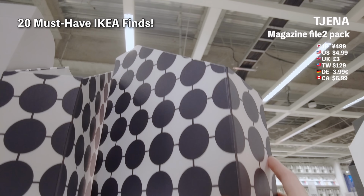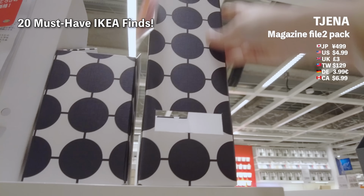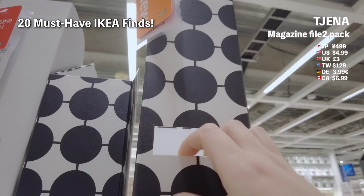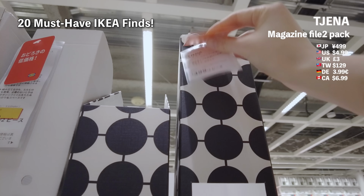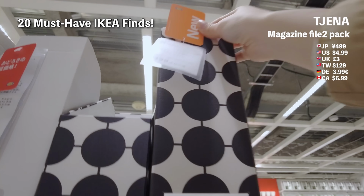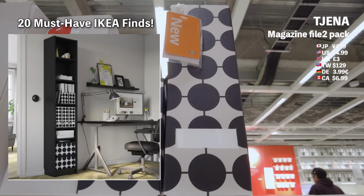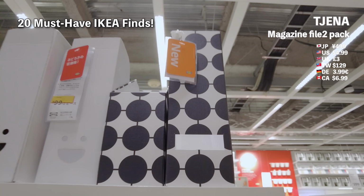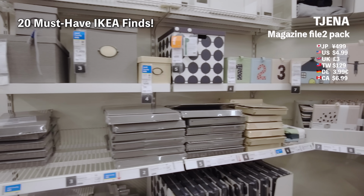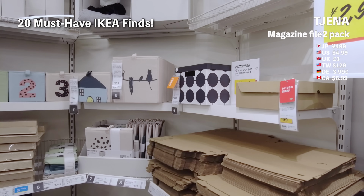These are part of the TJENA series, which are made of cardboard but are quite sturdy. I have a bunch of them in white. You get 2 for a really good price, and since they're cardboard, they actually have a nice texture that I really like. I'm not sure I can pull off this specific pattern, but what do you think? Patterned items like these usually only last a season, so if you're interested, go grab them soon.